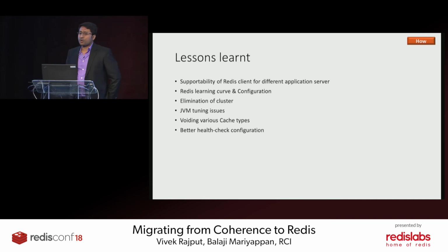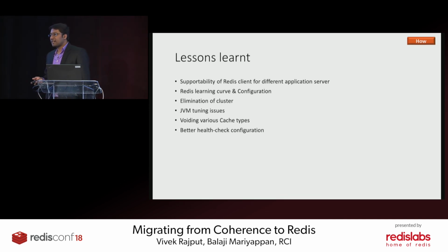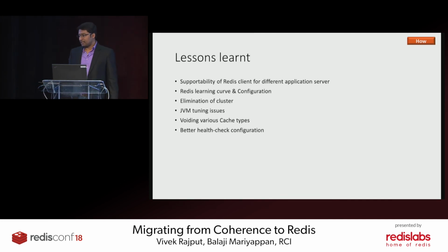As the first point says, supportability of the Redis client for different application servers. When we started, there were 2 different clients available: Jedis and Redisson. When we wanted to use Java 8, that is when I learned Redisson would be much more helpful, because Jedis did not have support for Tomcat 8.